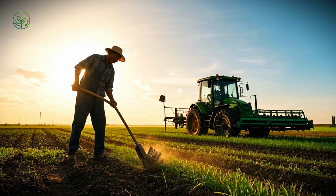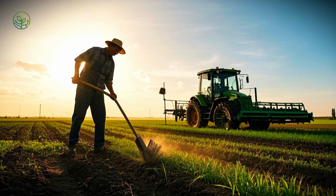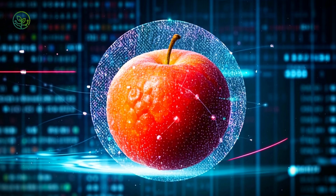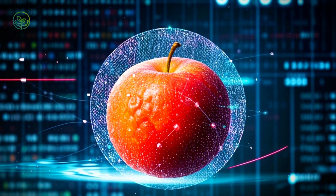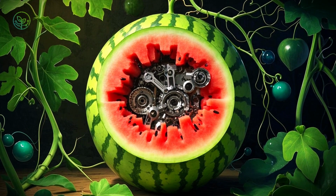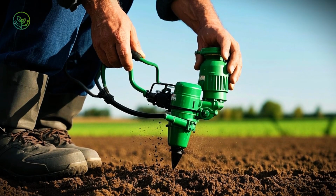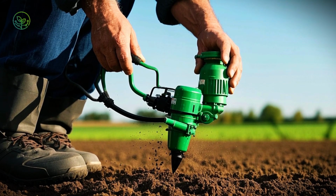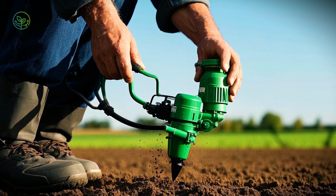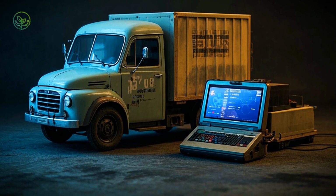Just as agriculture once evolved from manual sowing to precision planting, the post-harvest phase must evolve from static logistics to dynamic structural management. Every fruit becomes a data point, every journey a calculation. Behind each watermelon, a choreography of mechanics and biology waiting to be understood. If a seeder can calibrate its force per seed depth, adjusting in milliseconds to the resistance of the soil, then the question is no longer whether fruit logistics can be precise. The question is, why haven't they been until now?